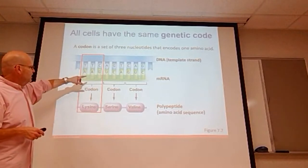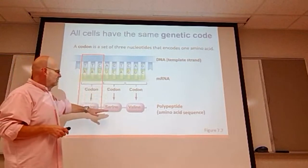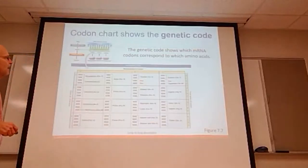It just so happens that AAG is the code for lysine. UCA is the code for serine. GUC is the codon for valine, and there are many, many others. This is a nice little chart. I will not ask you to commit this to memory. There are a couple I do want you to remember.